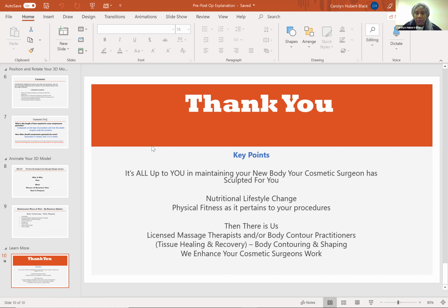And it's just giving you some information and educating you on what to expect during the process. So ladies, the key point here is it is 98% up to you in maintaining the new body that your cosmetic surgeon has sculpted for you, which is your investment. 98% of that is up to you. And it's not just the surgery that was done. You ladies still have to do some things to maintain that new body.